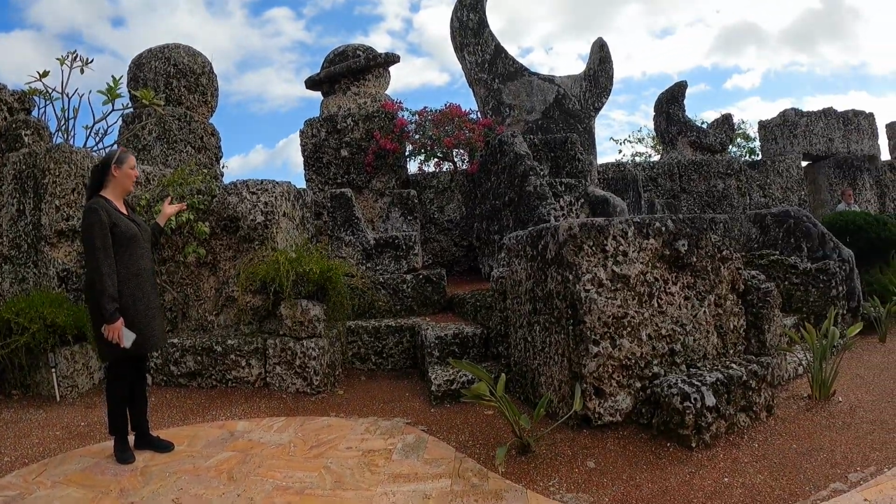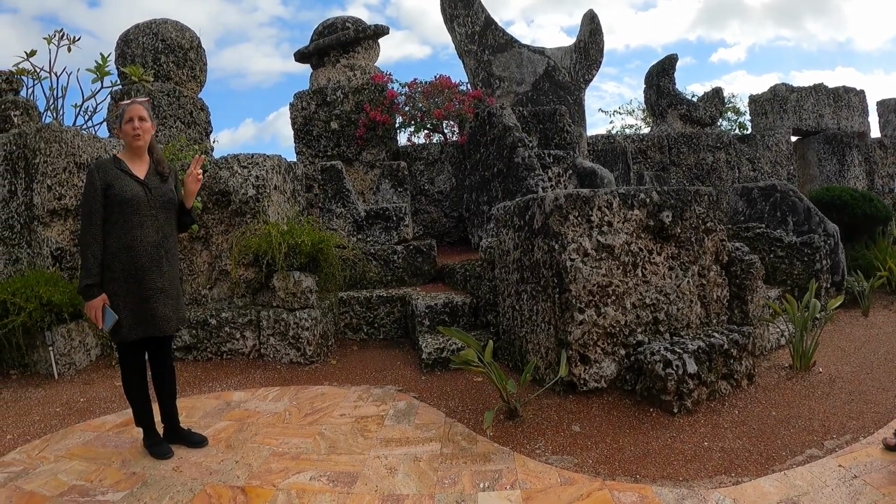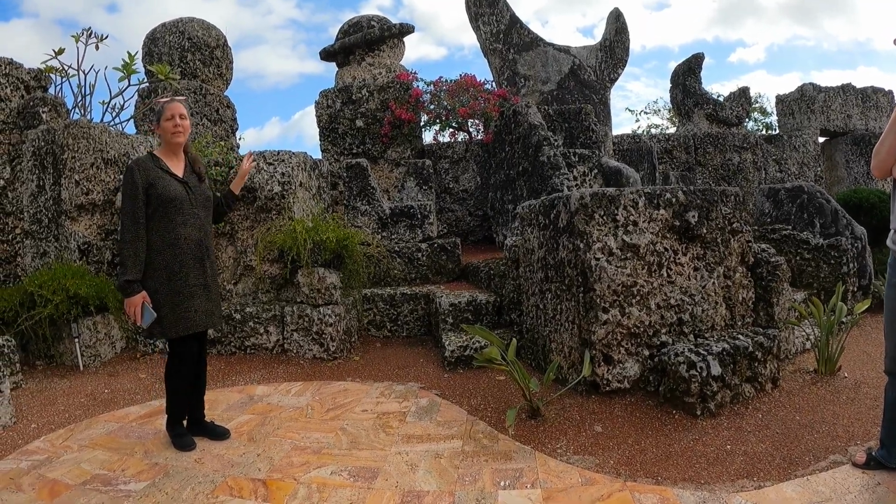Okay. And that's why this chair was made. So Ed, even though he didn't really care for his future mother-in-law because it was his fault that he didn't get married, he still believed in love.